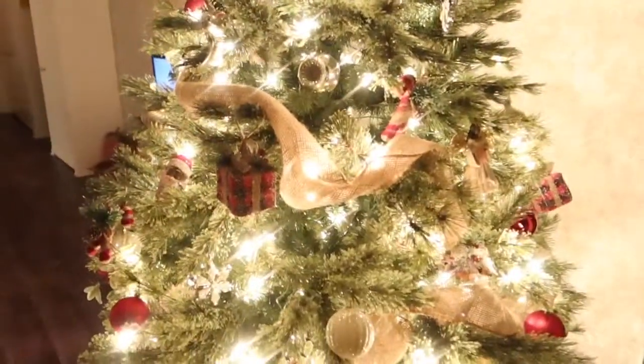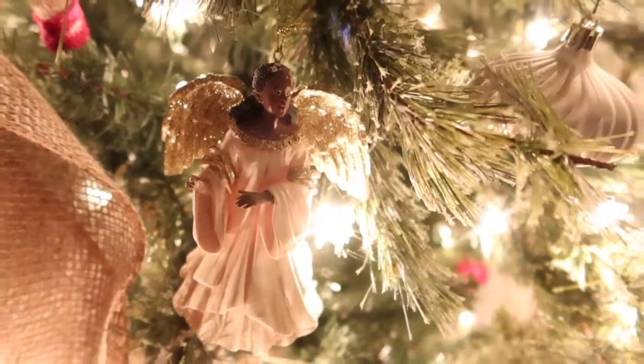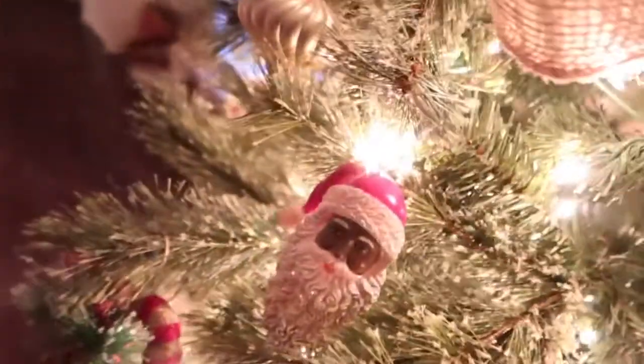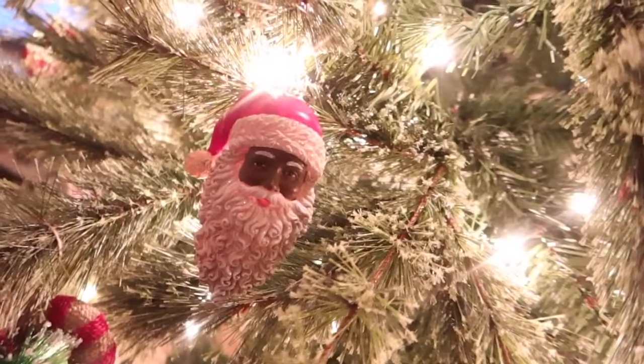I showed you guys my Christmas tree, but today, I've added in a few new things. So I added in this gorgeous black angel. There we go. I've added in a black Santa Claus. I've added in a few more just basic ornaments, and also this black angel.